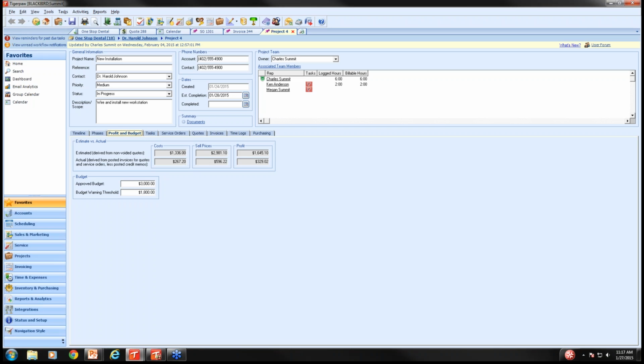On the profit and the budget, there's the total sale price of this project. That would be the sum total of any and all quotes. In our case, at this level, we have one quote. The customer had an approved budget of $3,000. So we're still under budget, not by much, but we're still under budget on this.